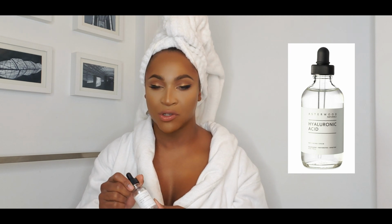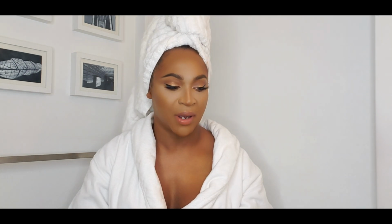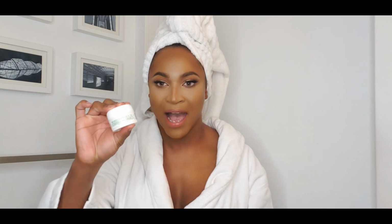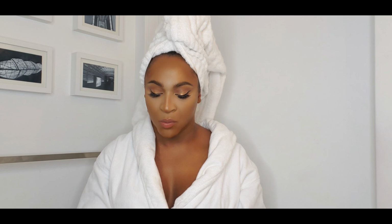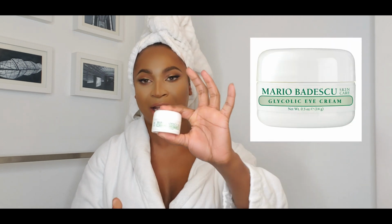In the daytime, it's normally moisturizer. But I let this sit on my skin and soak in for about a minute. I don't go straight on with the moisturizer. On top of my hyaluronic acid, I use an eye cream, which again I have used since I was 19 years old. I'm going to tell you, if you're just starting out with skincare and you're young, the number one thing is eye cream. You have to use an eye cream. Whatever eye cream. I've switched eye creams so many times, but the one that tends to work for me is the Mario Badescu glycolic eye cream.